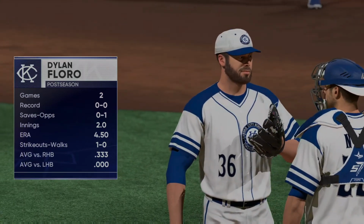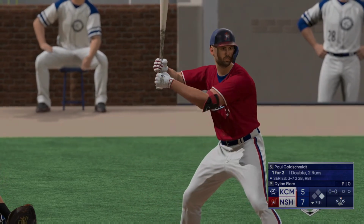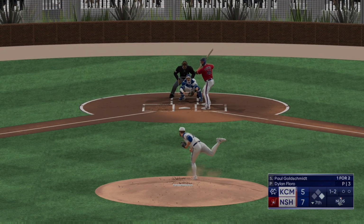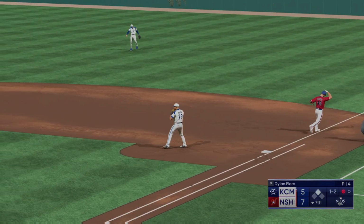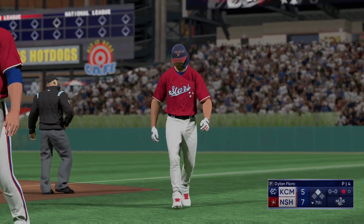I'm not going to have a ton of control over that, because I let the CPU play the game, and I don't want to really be influencing it very much. But I really hope that the CPU does not continue to put Corbin in the game, not even in late game situations, but just at all. He has just been really bad in the playoffs.